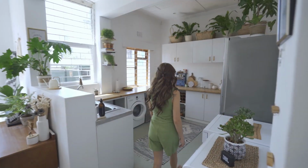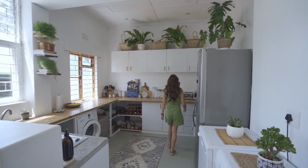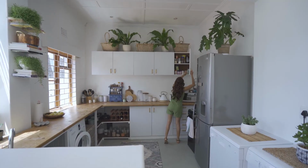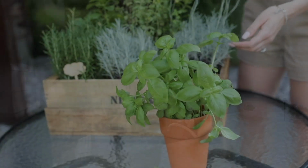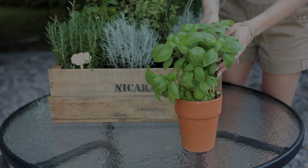Your kitchen isn't just for cooking, it can be a fresh green paradise. The right houseplants can purify the air, repel pests, and even provide fresh herbs for your meals. Let's explore 10 of the best houseplants that thrive in your kitchen.